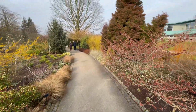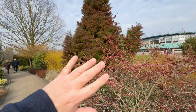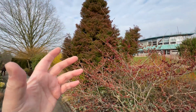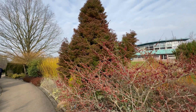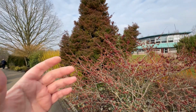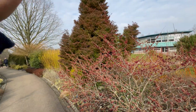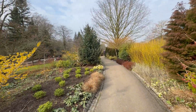Then you've got conifers like this that take on this colour in winter when it's cold and the frost hits it. You get this lovely kind of purpley, russety colour. You know, it's not dying or anything, it's just the colour it turns in winter. In summer that'll probably be completely green. It'll look completely different.